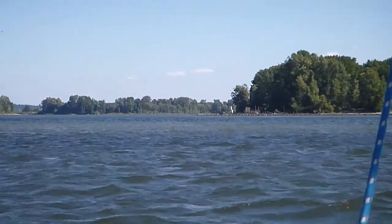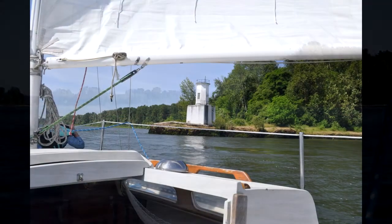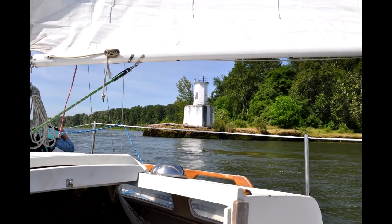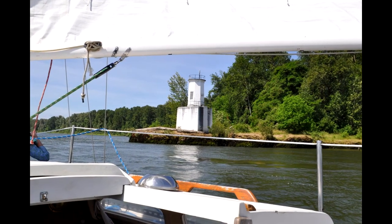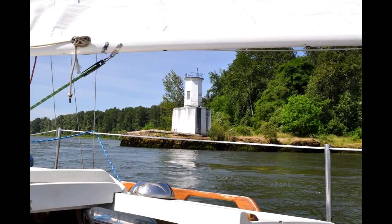The north end of Sauvie Island is marked by the Warrior Rock Light. This lighthouse has a storied history back to 1889 and is Oregon's smallest lighthouse and one of only 2 lighthouses still operating in Oregon that are not on the Pacific Ocean.